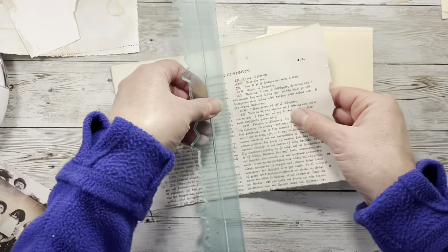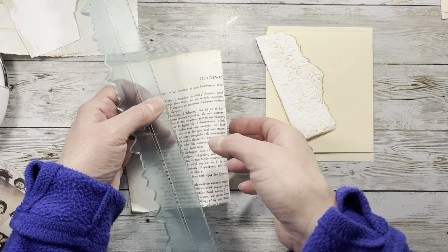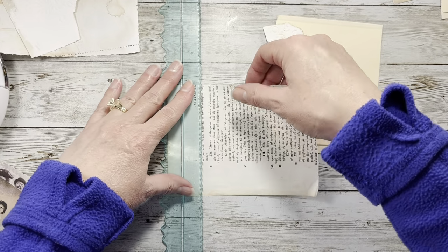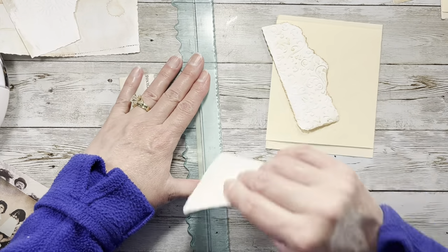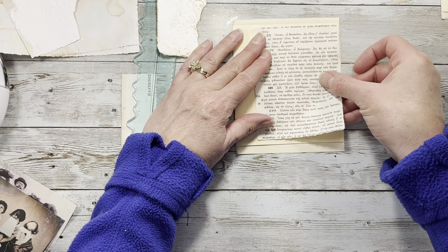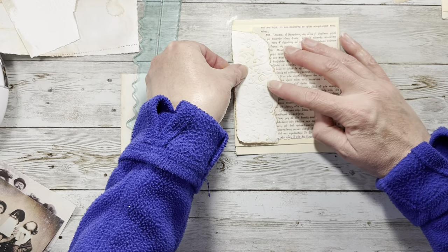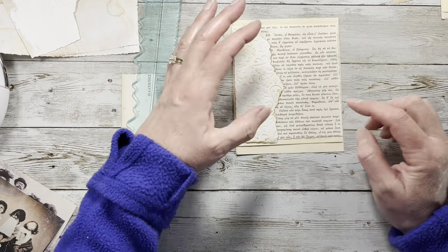So I have this old book page. But you can make these any size. It's whatever size envelope will fit in your journal, whatever size of the book page that you have. That's just what I had, so it wasn't a big deal or anything. Put that there, and then I'll have to find some little bits of things.